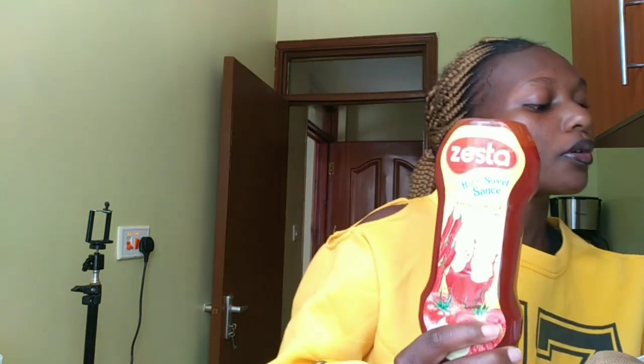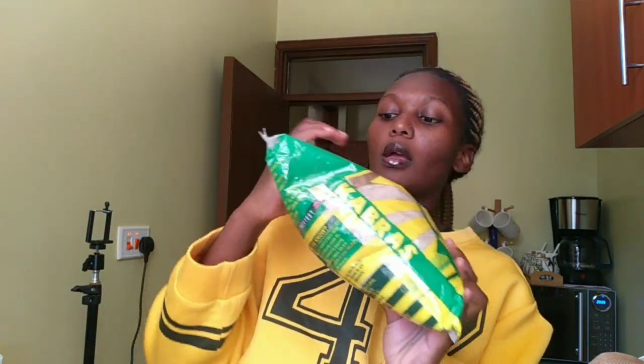So I also got drinking chocolate, the Raha one, 200 grams. I got which this is hot and sweet. Yeah, hot and sweet. The zesta one, and I also got the tomato sauce. So this tomato sauce, that's hot and sweet. Okay, so I also got sugar, 2 kg, the Cabra's one. Yeah, I got the brown sugar. I love brown sugar.